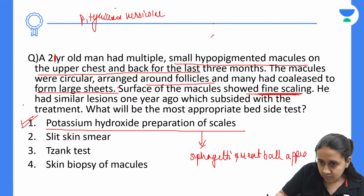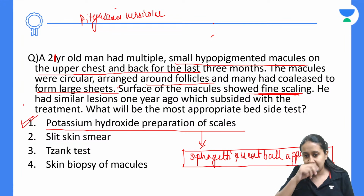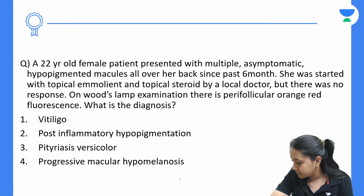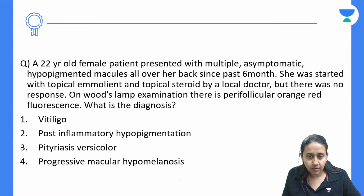Spaghetti and meatball appearance. If this is clear, I request a quick thumbs up from all my dear students. If this is clear, I request a quick thumbs up from all my dear students. Next. Harshita, Faraz, Anjali, Kirti, John. Very nice. The next question is on your screen.